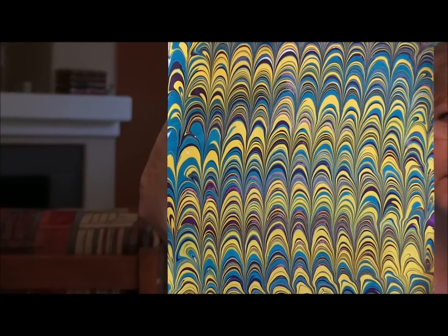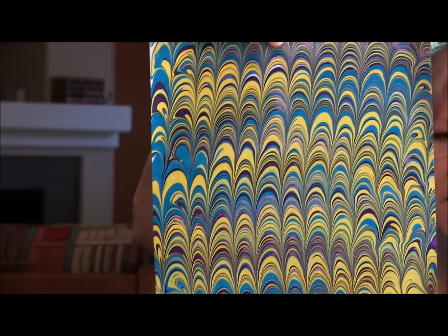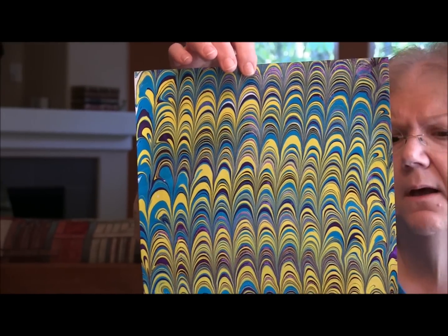Oh, that is really colorful. Almost looks like a peacock on Quaaludes or something. Yeah, it kind of does look like a peacock, doesn't it? Okay, so then I had another one that was red and blue and all that. And what did you do with that one? I made a craft project.